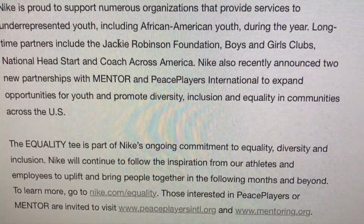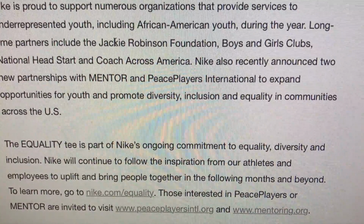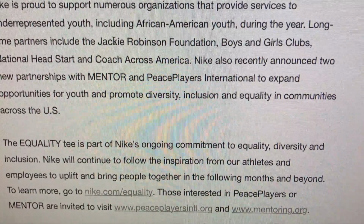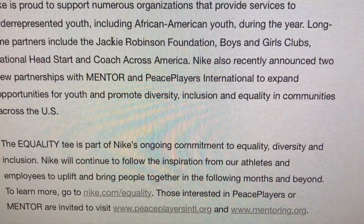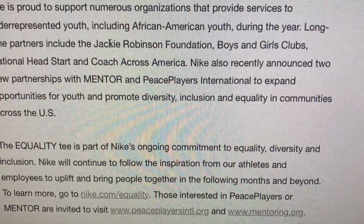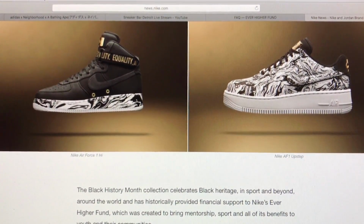The Equality T is part of Nike's ongoing commitment to equality, diversity, and inclusion. Nike will continue to follow the inspiration from our athletes and employees to uplift and bring people together in the following months and beyond. To learn more, go to nike.com/equality. Those interested in Peace Players or Mentor are invited to visit peaceplayersintl.org and mentoring.org.